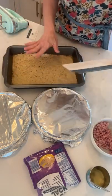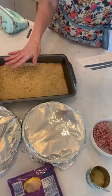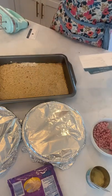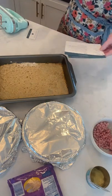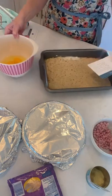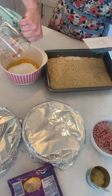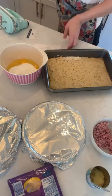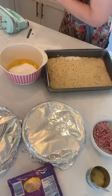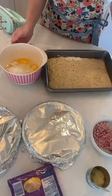So I have already gone ahead and done my crust for the lemon bars. This is 1.5 cups of flour mixed with 1/2 cup of powdered sugar and 3/4 cups of cold butter. I've gone ahead and put those down there. Now I'm gonna mix up 4 eggs, which I have mixed up already. I'm gonna add in 1.5 cups of sugar, 3/4 teaspoon of baking powder, and 1/2 cup of lemon juice.